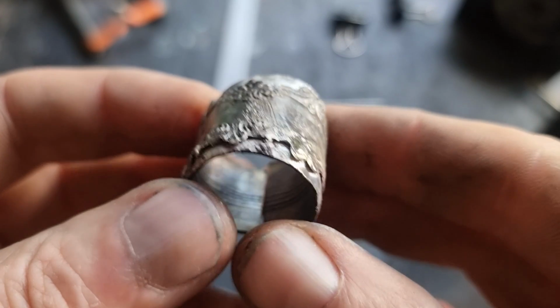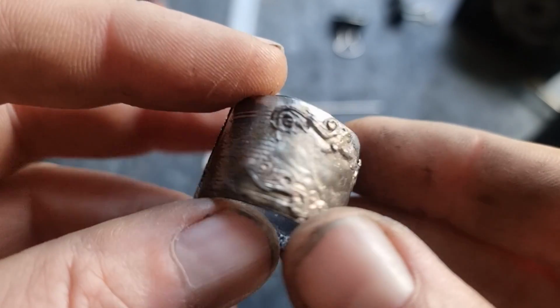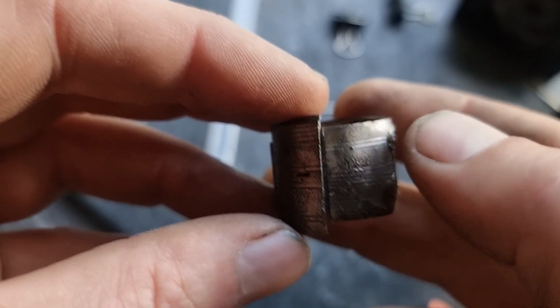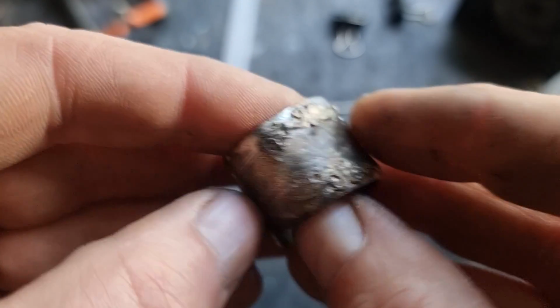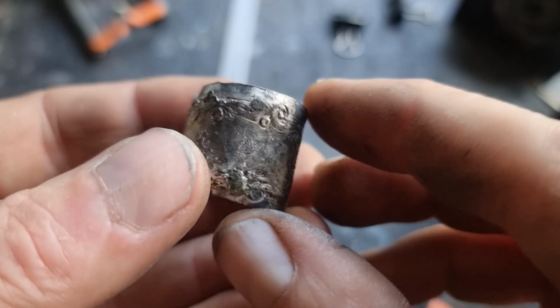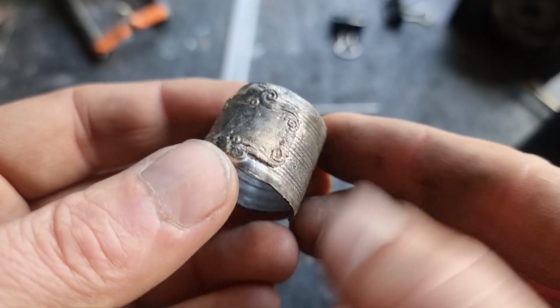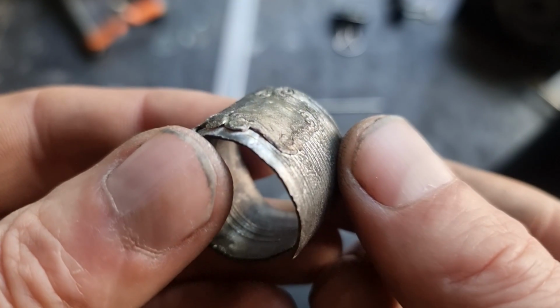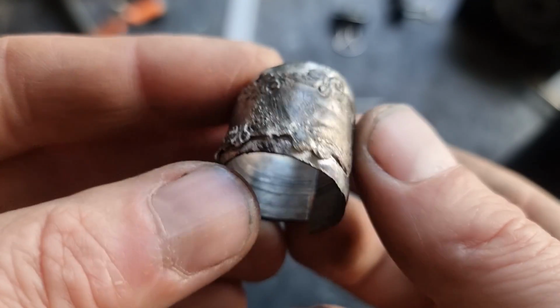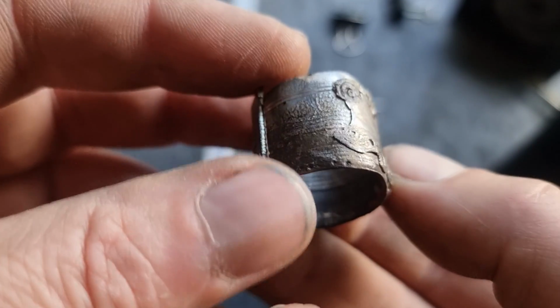Well, it seems to have worked and I'm really happy with it. I just need to give it a little polish now. I was going to cut all this back and go around all the contours of the ring with a saw, but do you know what? I actually like it like that. It just shows it's a nice chunky bit of silver. It seemed to have adhered quite well. I'm pretty happy. First ever attempt at doing anything with silver solder. It seems to have stuck on there.